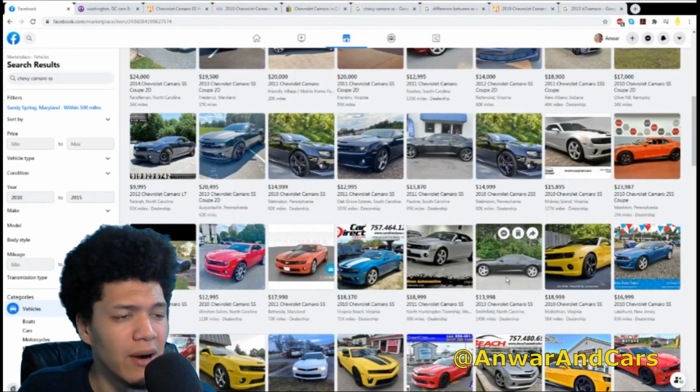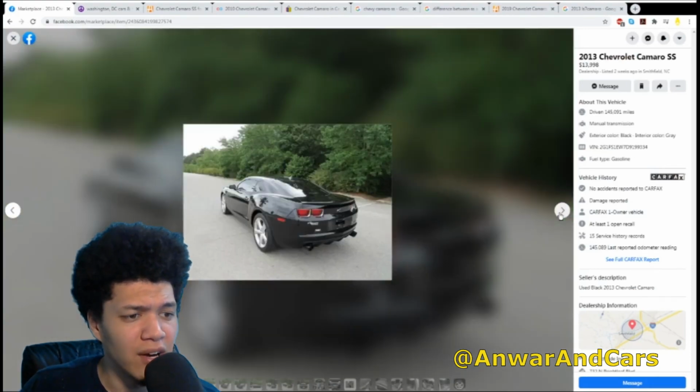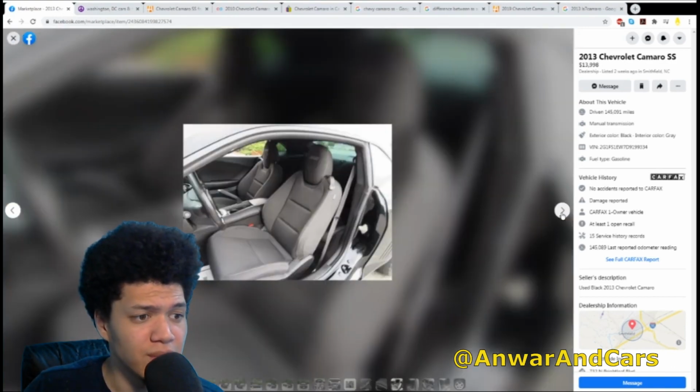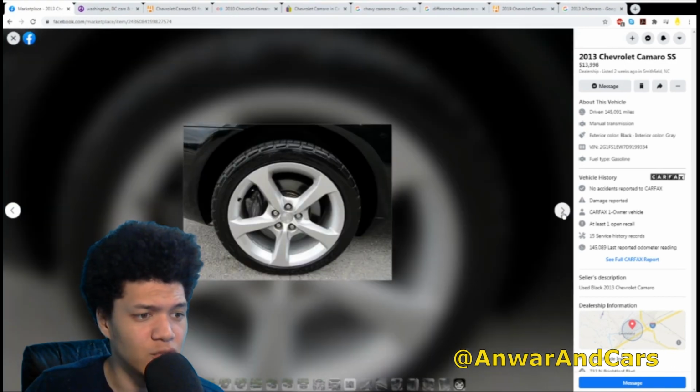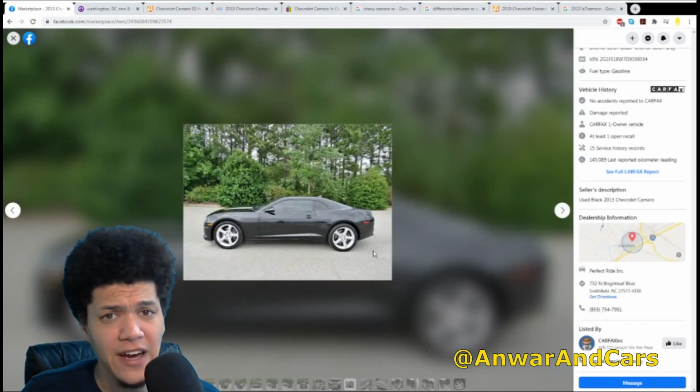Here we have a high mile example of a 2013. This doesn't look too bad, although it has very high miles, so you're really going to have to know what you're getting into. It is a manual transmission, but again, it has the cloth seats. Not too many specs on this car. It's pretty base level. This would be a good car for someone who just wants a fast, cheap car.